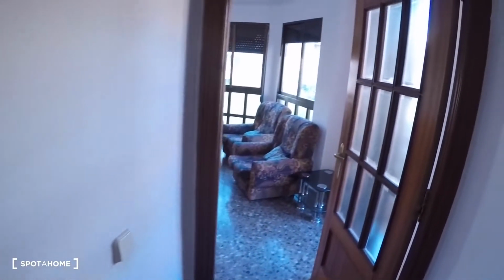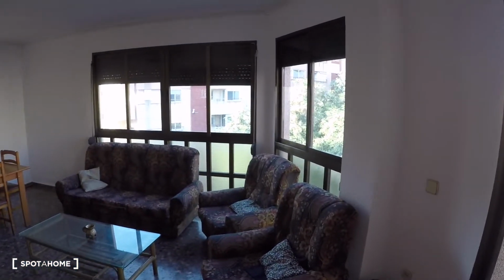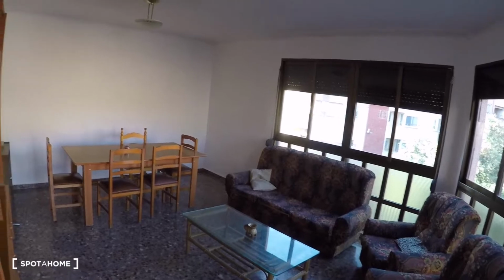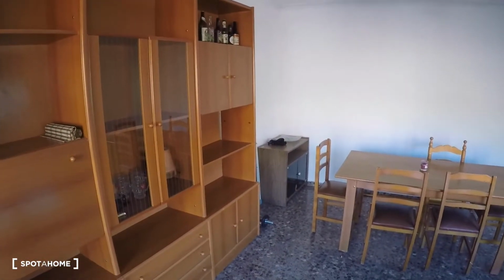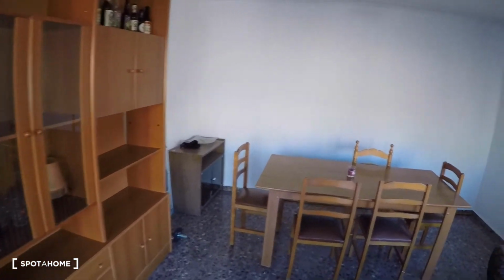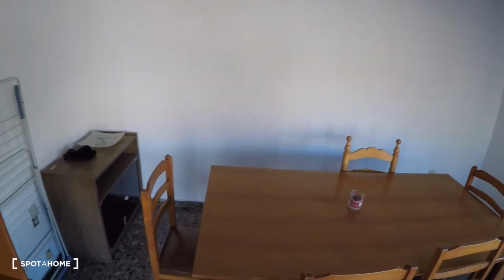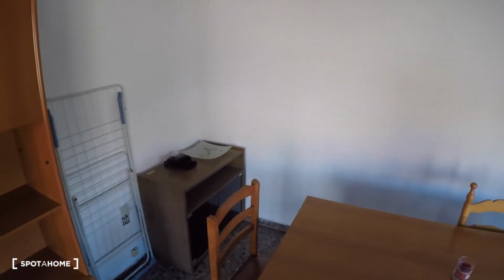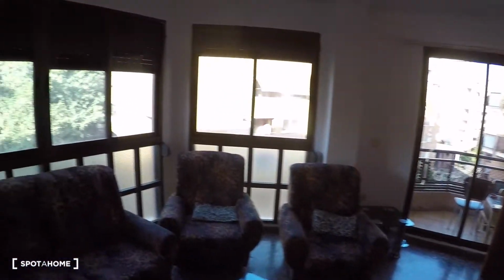Okay, and now the last room. This is the living room, a spacious living room with a lot of natural light, with a lot of windows. This living room has some storage space and shelving, a great table with 5 chairs, a rack to dry your clothes inside the house, a 3-person sofa, a coffee table, 2 armchairs.